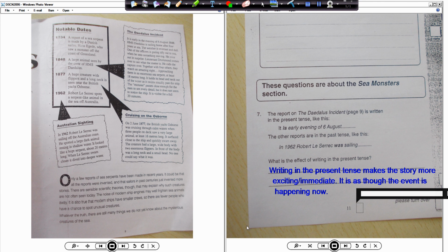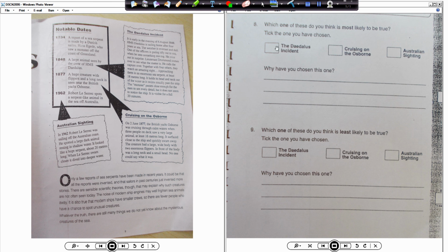Okay, are we happy with number 7? Yes. Have you copied it down? Okay, next, which one of these do you think is most likely to be true? Tick the one you have chosen. So we're going to choose one, then we have to explain it. So for example, we are going to choose the most likely trader's experience. Now, we have to give a reason why.